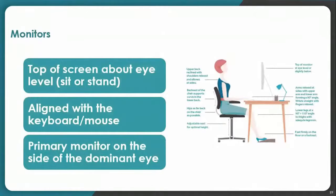Now for monitor screens, we want the top of the screen usually about eye level. And it doesn't matter where you're sitting or if you have a sit-stand workstation. Some folks have done various modifications for sit-stand workstations. They put stacks of toilet paper together, or they've done this or done that. But it doesn't matter where you're working, sitting or standing. You want to have that screen about eye level for normal vision. You want to align to the keyboard and mouse. We don't want the monitor over here and the keyboard and mouse here, but right and lined up with each other.